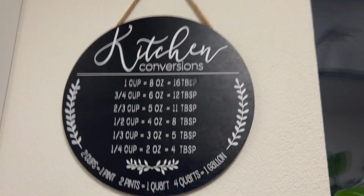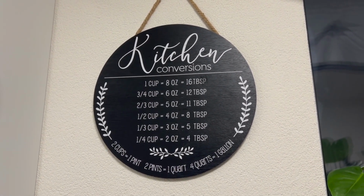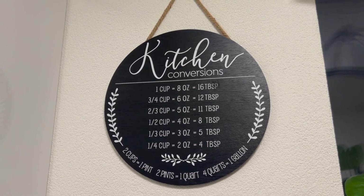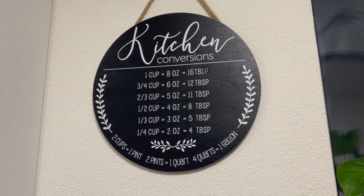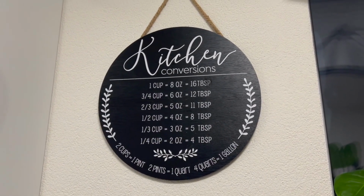And I forgot to tell you about this one. This one I got in Ohio from TK Maxx, and I don't remember how much I paid, but it was less than $20. And it's actually from Home Goods. It's just the kitchen measurements, conversions, and stuff like that. And I thought it was neat, and I put it there.